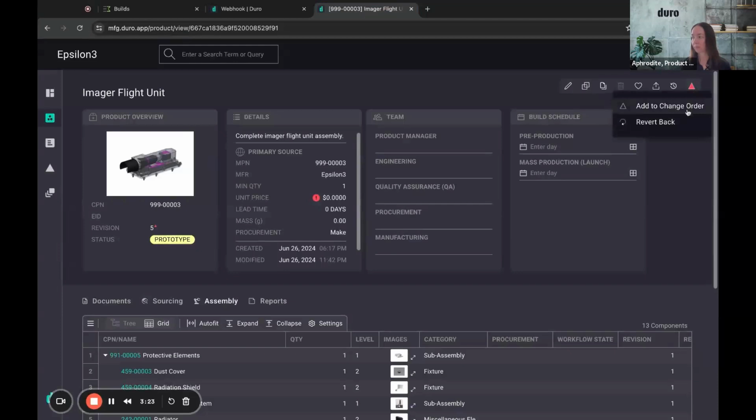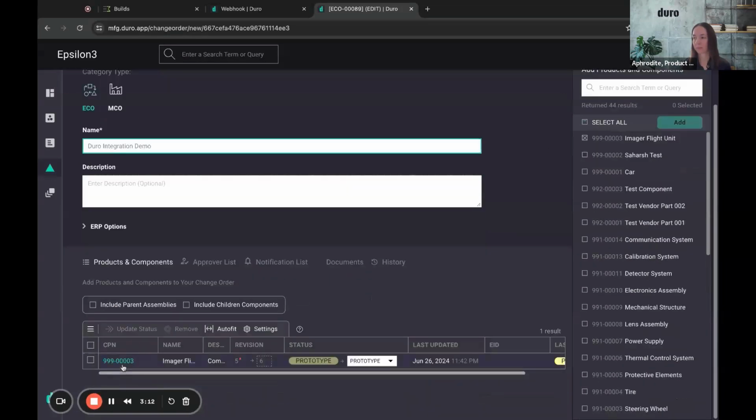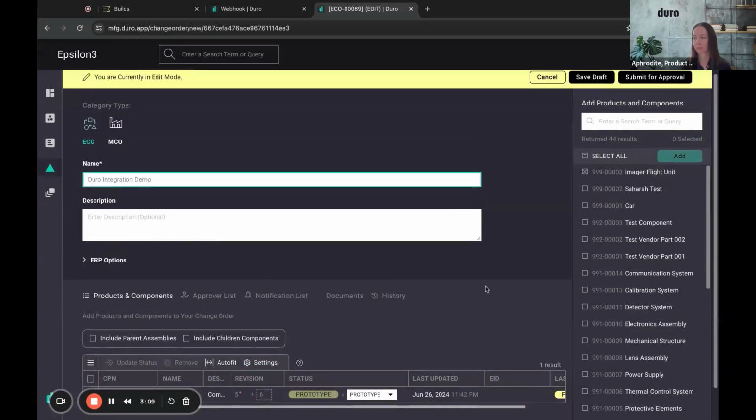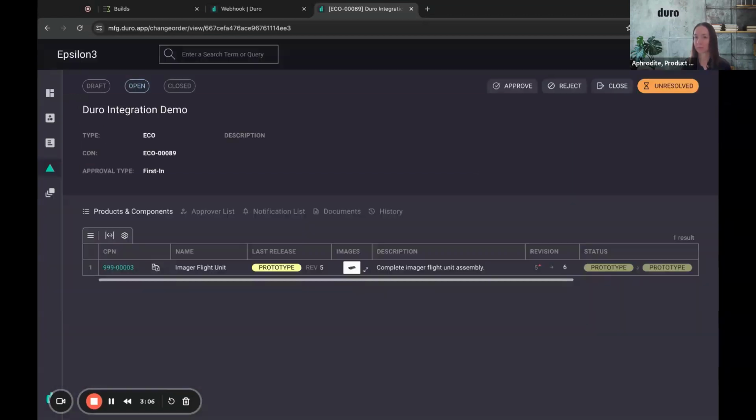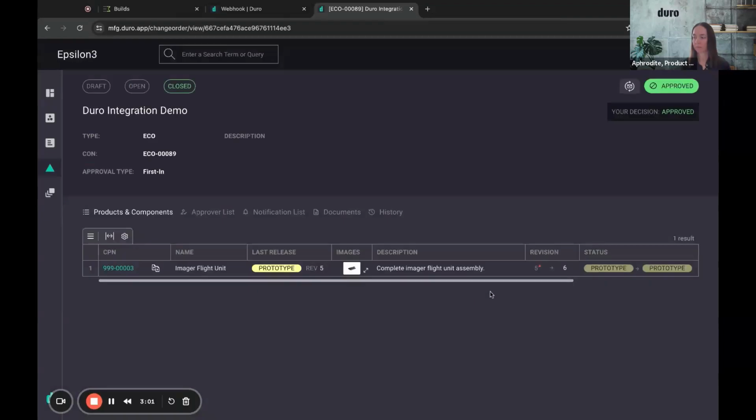So I'll go ahead and add this to a change order. And you can see that the product is included in this change order. So once I go ahead and submit this for approval, then go ahead and approve that change order. Now, as that change order gets approved, the webhook is going to fire. And as it fires, the payload is sent to that webhook target URL we saw earlier, sending over this product so that Epsilon3 can go ahead and sync those Duro product components that are affected by that change order.